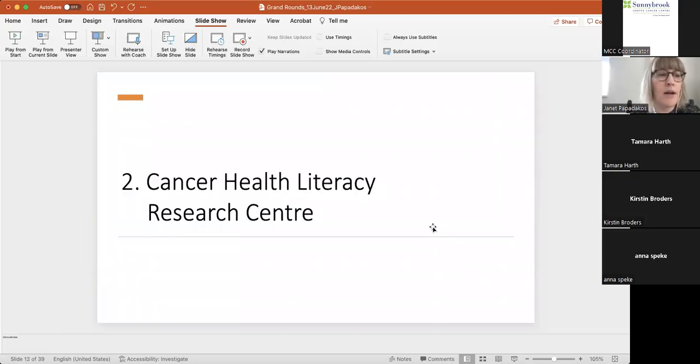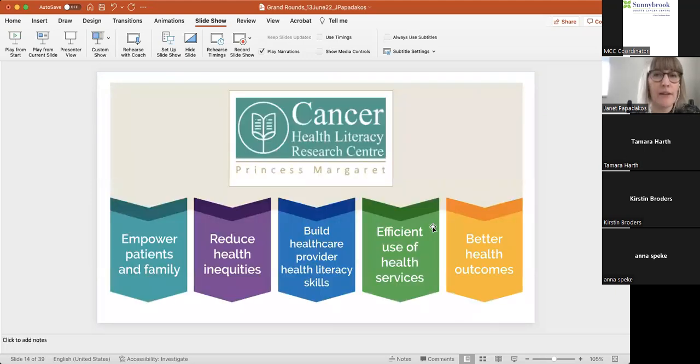And now I'm excited to introduce you to the Cancer Health Literacy Research Center at Princess Margaret. So I founded the Cancer Health Literacy Research Center in 2017, and its goals are to empower patients and families to reduce health disparities, to build healthcare provider health literacy skills, and these include patient teaching competencies, toward more efficient use of health services and better health outcomes.